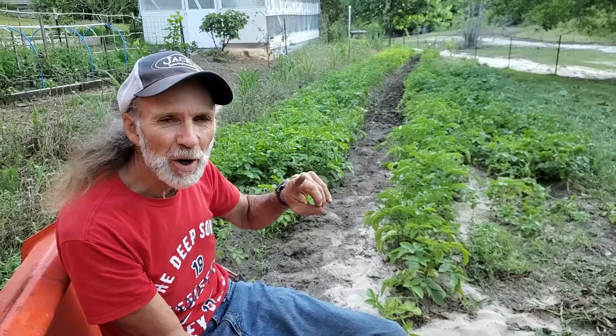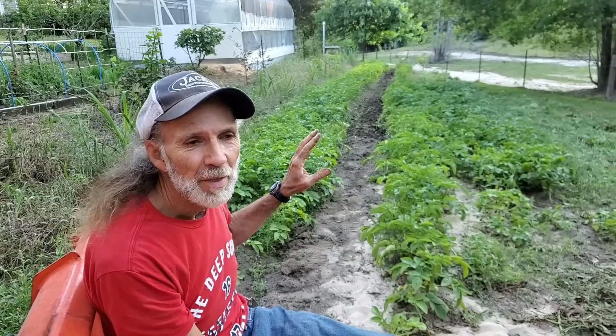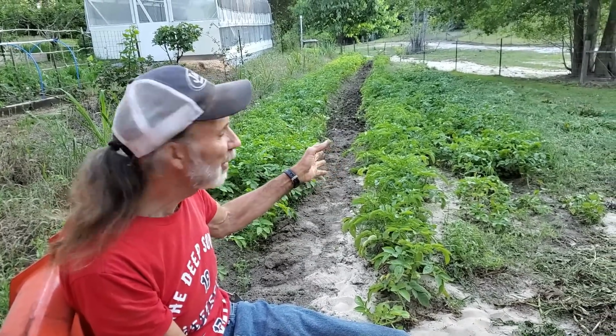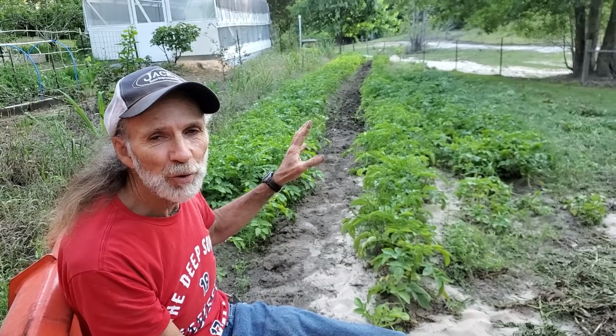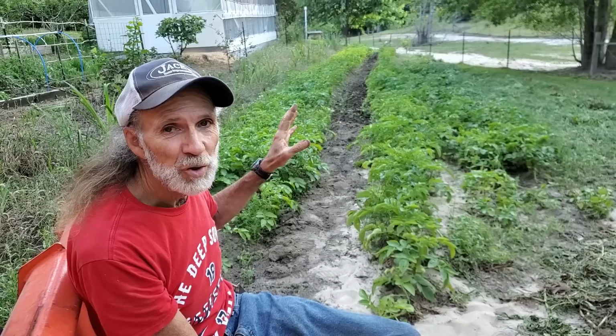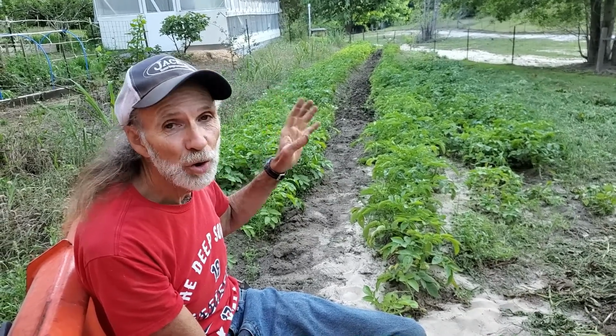But there is something strange. Once the Red Norlands had died, the weeds came up. There's some weeds in the other potatoes, but not much. But I want you to look at how many weeds Wanda and I pulled out of the Red Norlands just so we could dig them. Once them plants died, the weeds took over.